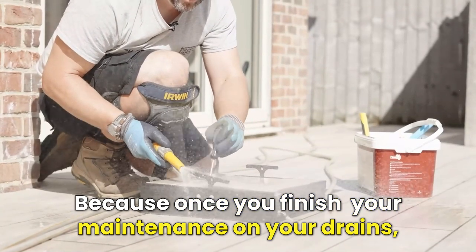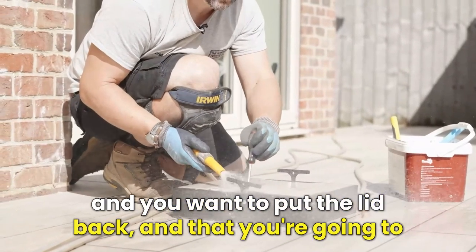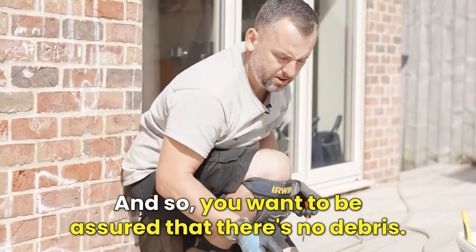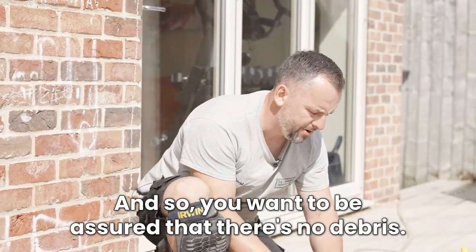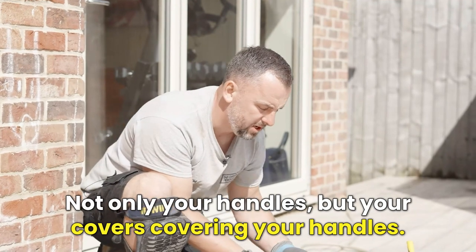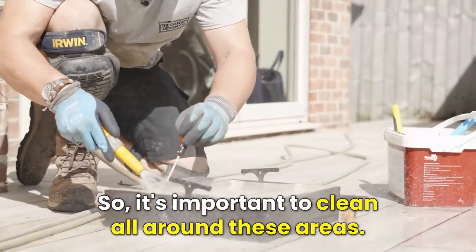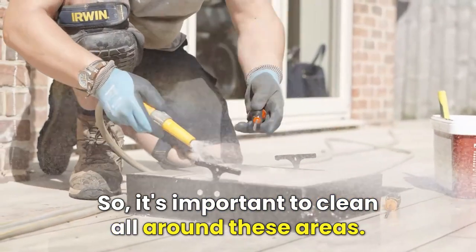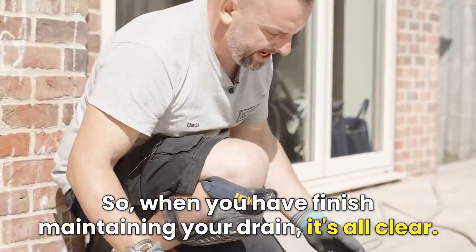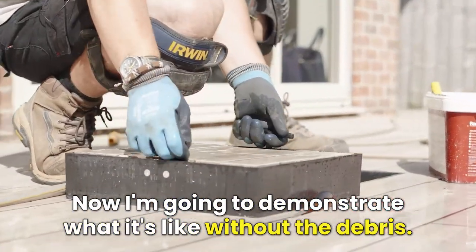Because once you finish your maintenance on your drains, you want to put the lid back, and you're going to want to put your handles down. So you want to be assured that there's no debris. It's going to keep your handles from being proud, sticking up. And not only your handles, but your covers covering your handles, they're not going to stick up either. So it's important to clean all around these areas. So when you have finished maintaining your drain, it's all clear. Now I'm going to demonstrate what it's like without the debris.